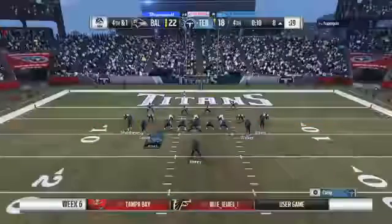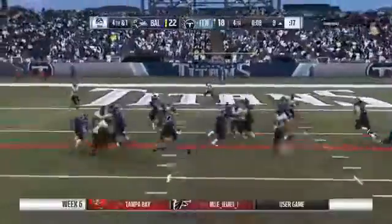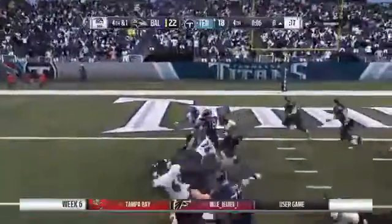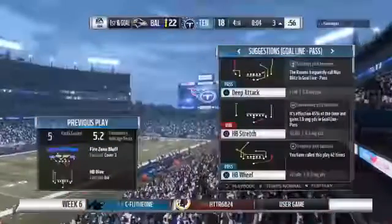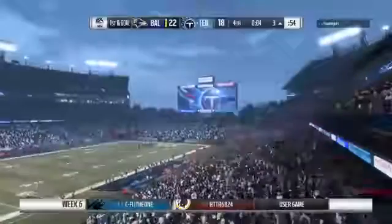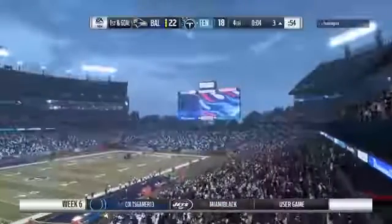Keep it rolling, keep it rolling. They'll run for it with Henry. And he will have the first down before he's brought down at the 3. And now with 4 seconds left, we get a timeout call. A big conversion on 4th down, but no timeouts left, so you got to go quick here.